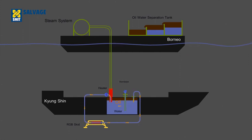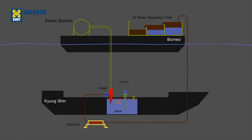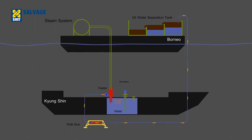The first flushing is done with seawater from inside the cargo tank. The water is heated by the heating element inside the tank and circulated via the heater mounted on the skid back into the cargo tank. The second and third flushing are done with preheated water of 60 degrees centigrade that is pumped from the Borneo into the tanks. After settling of the heated oil-water mixture inside the cargo tank, the remaining oil water is pumped to the surface. The first tank is declared empty on the 1st of July 2011 at 19:15 hours.